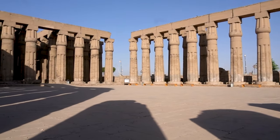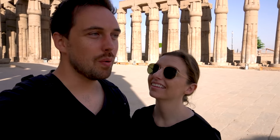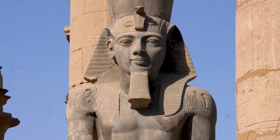So this temple was built 3,400 years ago by Amenhotep III, but it took so long to build that it was eventually taken over by Ramesses II. When he took it over, he remodeled most of the monuments after himself. Yeah. Damn, you could see that! Don't nobody want your babies?